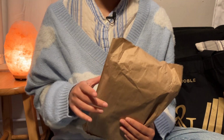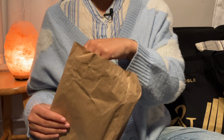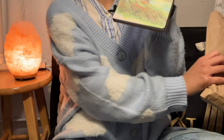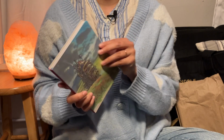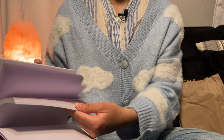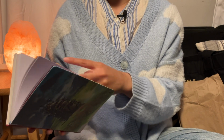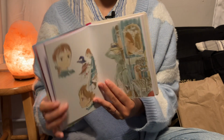I only got 2 things from this bookstore. So first, this actually isn't a manga volume or a book, it's a notebook. So I saw this really pretty Howl's Moving Castle notebook and I just had to have it. I love notebooks and I just love that this one is themed. It has different colored pages in it, and it also has some illustrations from the movie as well. So you can see those there.